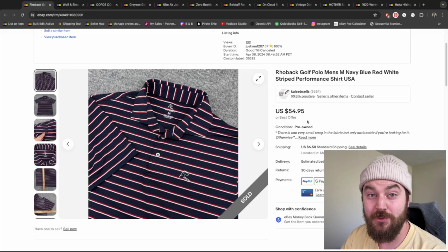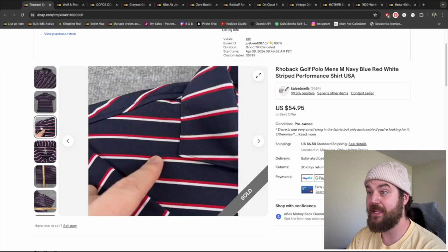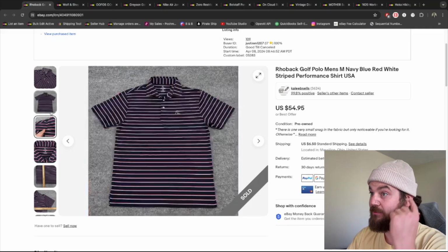If you're watching reselling YouTube videos, I'm sure you've heard about Rowback golf polos by now. Sold for the full price of $55 plus shipping, and it even had a little snag in a very obvious spot in the front. Just a great brand to be on the lookout for.